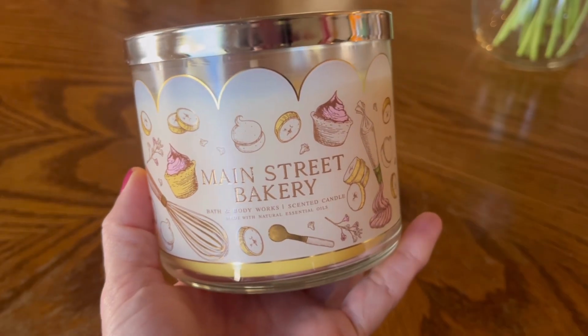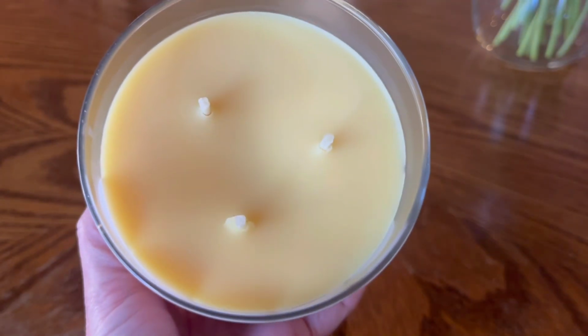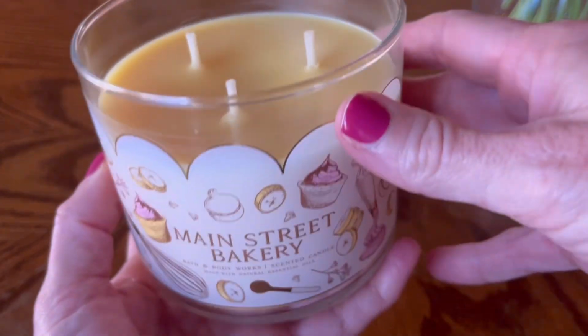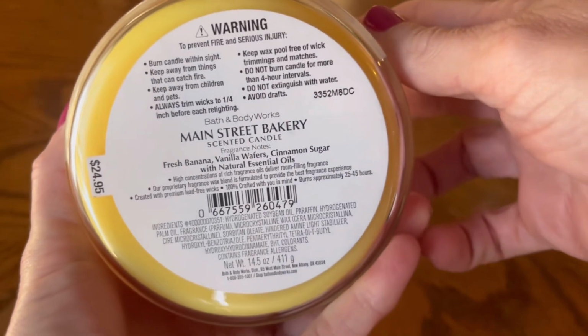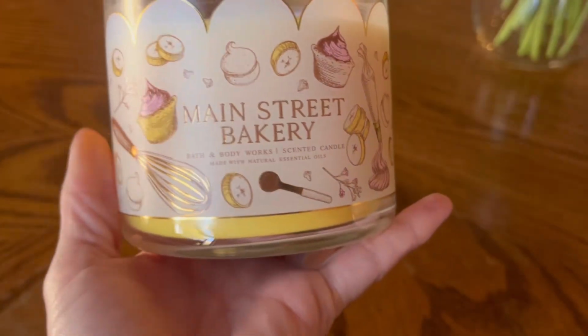All right, another candle that's been getting some hype. I've been seeing this around and I thought, okay, those fragrance notes look a little intriguing to me. This is Main Street Bakery. I did purchase this because I do tend to like banana fragrances. The fragrance notes on here are fresh banana, vanilla wafers, and cinnamon sugar. A lot of people have described it this way and I would agree: it smells like banana pudding.